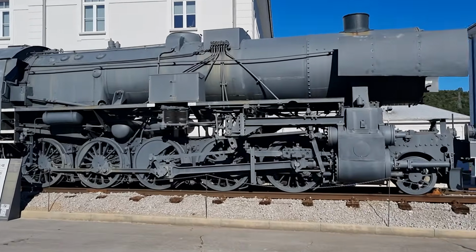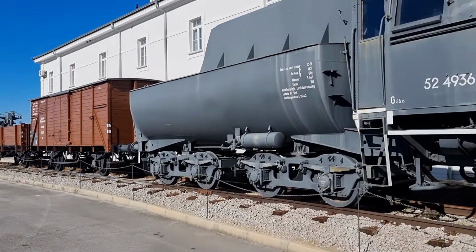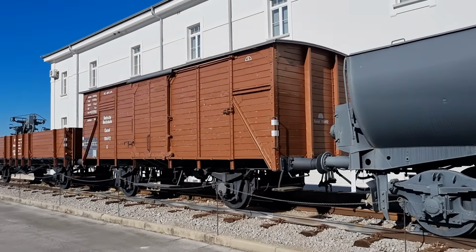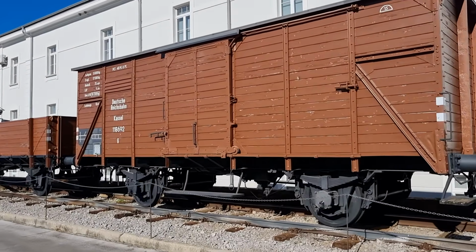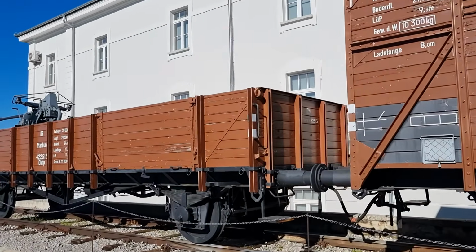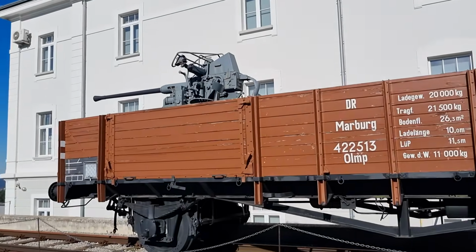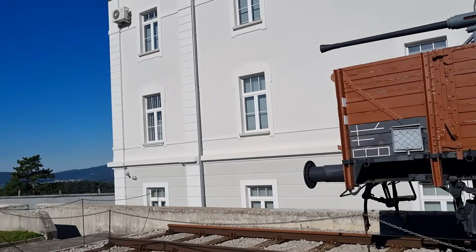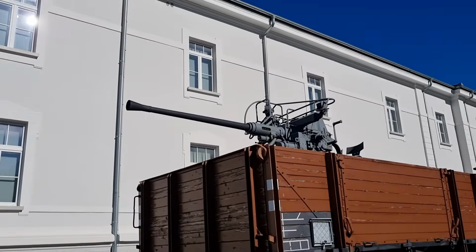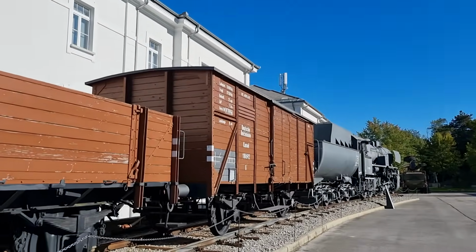This is like an armored train type, or just, there's German stuff on it. Oh look here. Also, he told me they had an original train wagon from the war. Indeed, like the one I saw at Vught concentration camp. Yeah, cannon on top of it. Cool. MA8 helicopter. Nice.